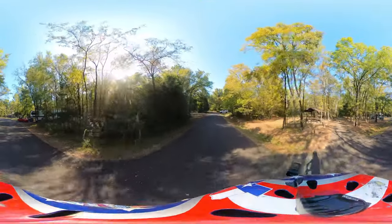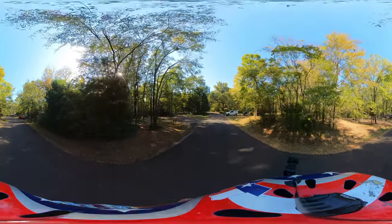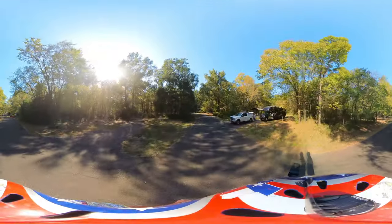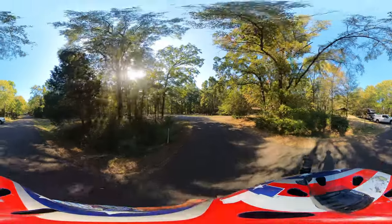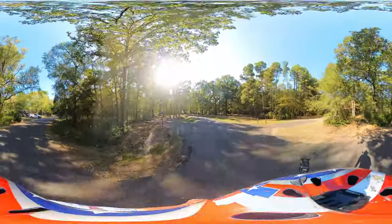Pretty here. There are quite a few campground host opportunities available here. There's only one campground host site that's unoccupied. I mean, that is occupied. Whatever I'm trying to say.